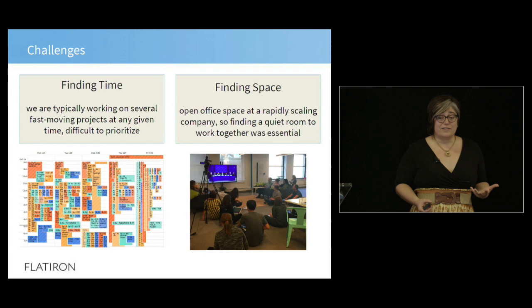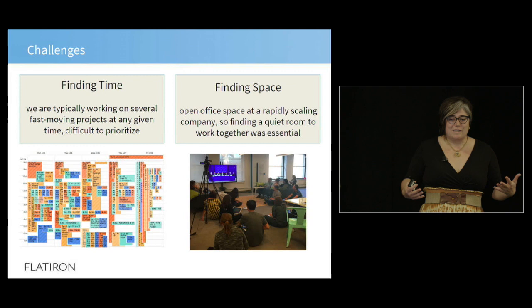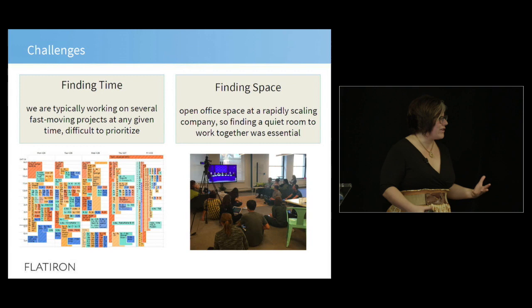Also, believe it or not, finding space. At a rapidly scaling tech company, we've really been doubling in size, I think, every year that I've been there. We have an open office space, and it's often hard to find a quiet place to work together without interruptions. So we had to work with our office ops team to actually secure some space.